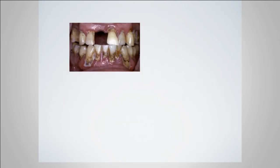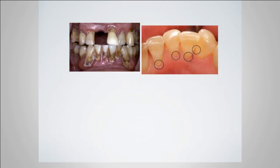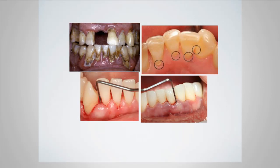So when we look at all of those benefits, we look at a lot of different reasons how we can use technology. Another compelling reason for using visual education is for documentation. Now, many of us are aware of the new code available for this year, 4346, scaling in the presence of gingival inflammation. One of the things we have found with submitting this code to insurance and trying to get reimbursement is the need for enhanced documentation.